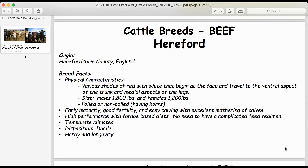the ventral aspect. So this is where terminology is important to bring it together as to how we might describe some of these markings. And then also not only the ventral aspect down their throat latch area, but down into the medial aspects between the legs. The males and the females are a little smaller than the other two breeds that have been introduced. And you can have polled or non-polled Herefords where they do have horns.